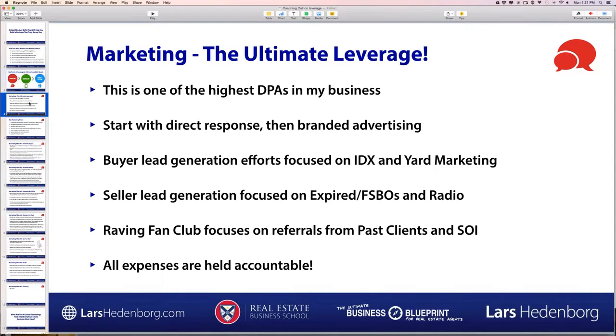Obviously, most of you know what an IDX platform is: a website that has consistent lead generation going on. Then yard marketing, the 3 yard signs. If you don't have the 3 yard signs, or you haven't figured out a way to get around any kind of city ordinance or neighborhood restriction, there are some good Facebook threads on how people have gotten around the single yard sign. It will double your sign call volume if you go to multiple yard signs.